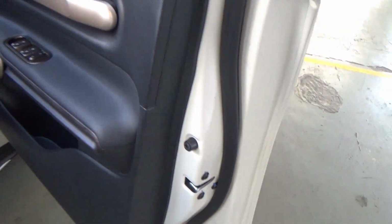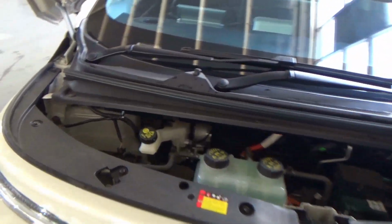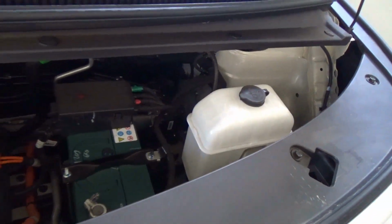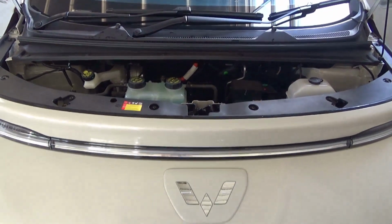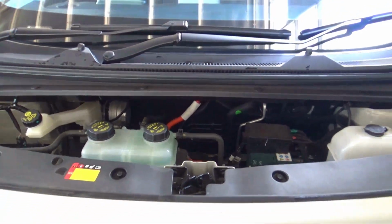For powertrains, the Cloud is powered by a sole option. I'll explain now. Powering the Cloud EV is a single electric motor located at the front. This produces 134 horsepower and 200 Nm of torque. The battery uses lithium ferrophosphate at a capacity of 50.6 kilowatt-hours with an IP67 certification for water resistance. The charging time on a fast DC charger from 30 to 80% takes around 30 minutes, and it has an electric range of 460 kilometers or 286 miles. This comes with a lifetime warranty for the core EV components, and the Cloud is a front-wheel drive car.